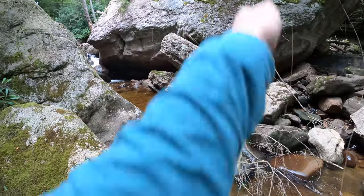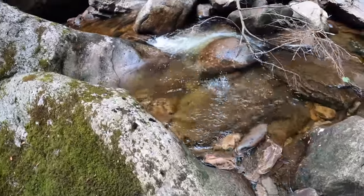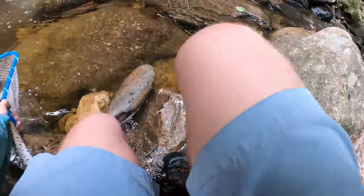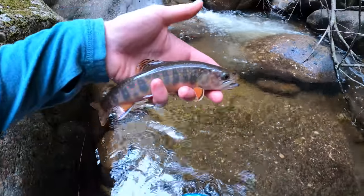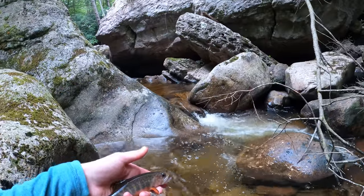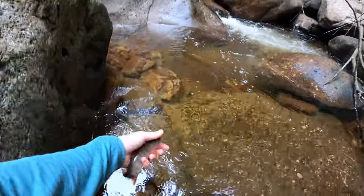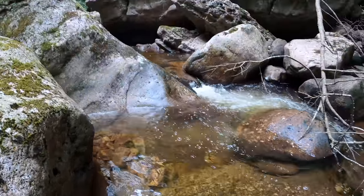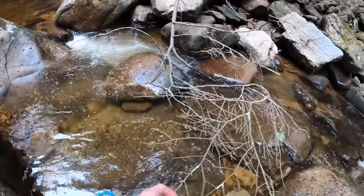Jeez, did you see that hit, guys? Nice brook trout too. Wow, that was incredible. Come here, buddy. What a fish too. Look at that fish, guys. He's a male brookie for sure. Caught him out of this freaking awesome looking spot. Go ahead and let him go. See ya, buddy. Thanks for playing. That was freaking sick. This is a cool looking hole too, so it makes it even better.